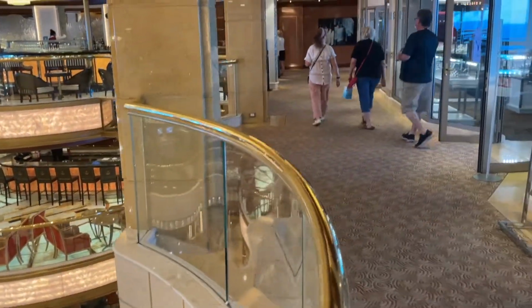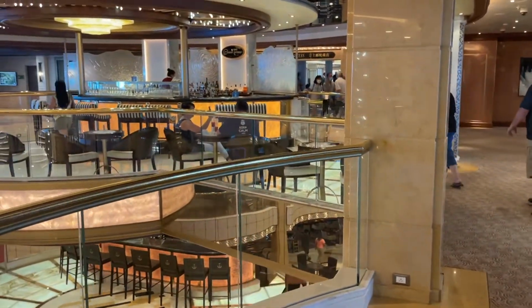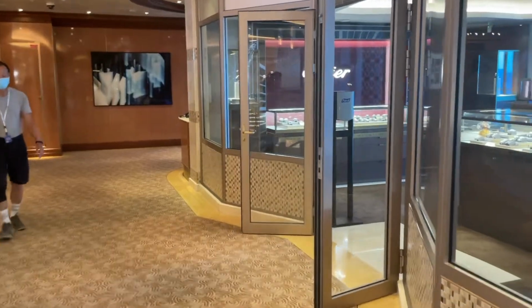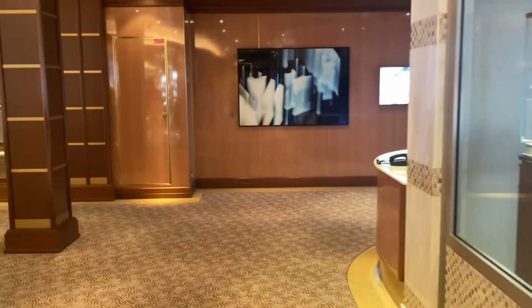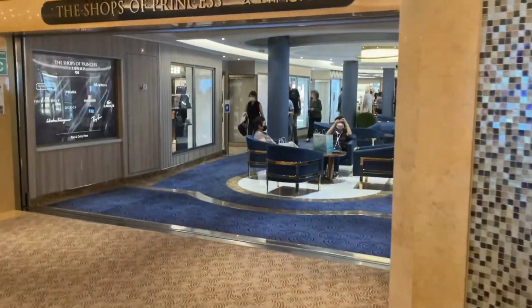So we're going to continue walking forward on deck 7. Just going to point out another bar here, another bar down there. Bars are everywhere. The shops are arranged a little differently than on some of the other ships. Each one has its own storefront, really, and quite easy to navigate if you're into shopping.